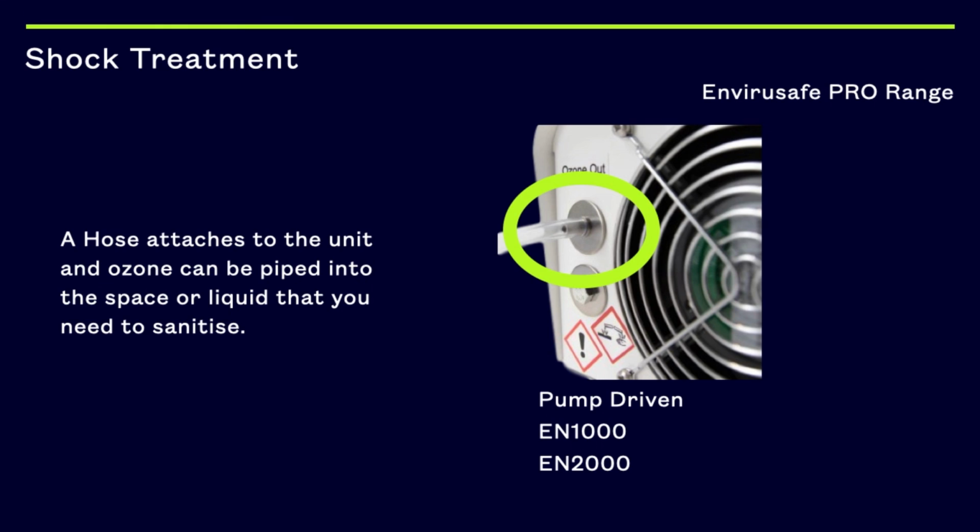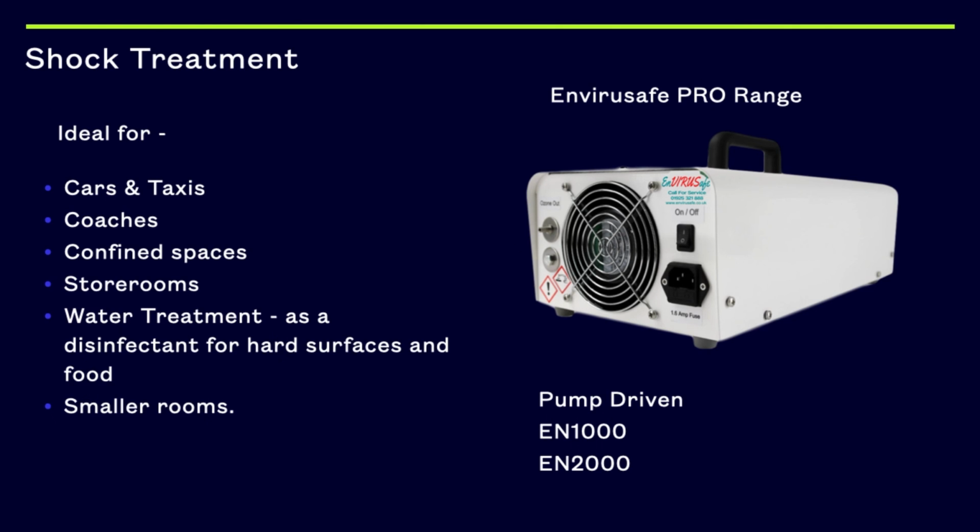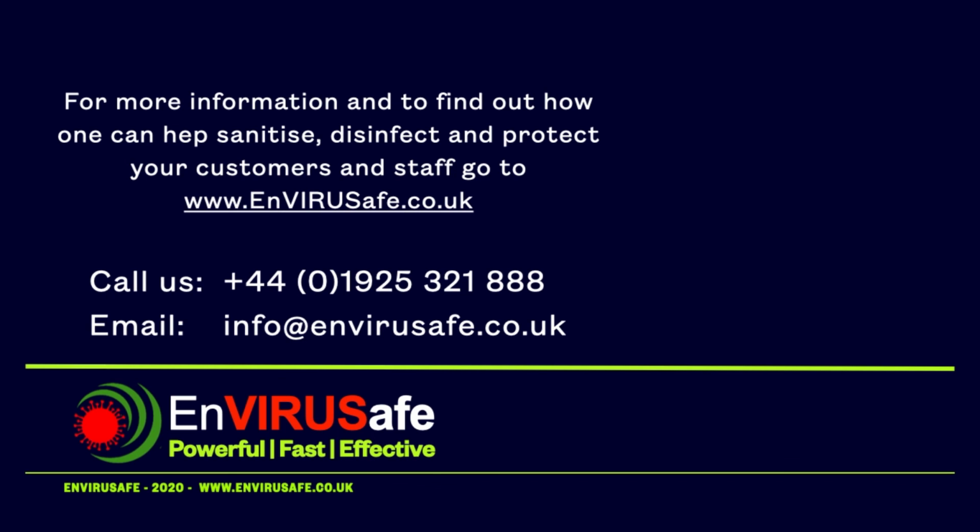The hose attaches to the unit and ozone can be piped into the space or liquid to sanitize the water that can be then used for cleaning and sanitizing food, or used as a disinfectant to wash down surfaces or to wash your hands, etc. They're ideal for cars and taxis, coaches, confined spaces, storerooms, water treatment, as a disinfectant for hard surfaces and food, as I've just mentioned, or smaller rooms.